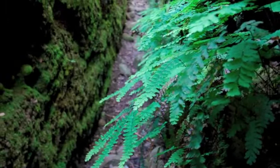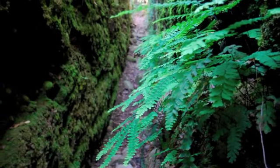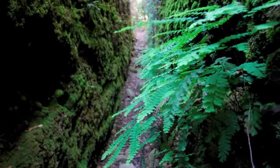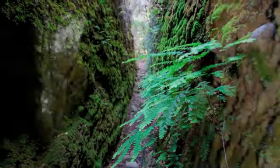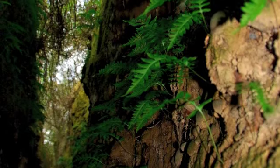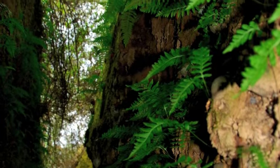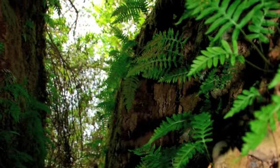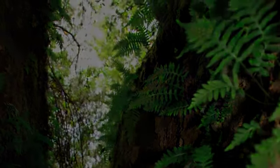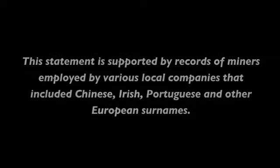The most recent professional review of the history of these diggings was performed by archaeologist Susan Lindstrom in 1988 as part of the analysis prior to the residential and commercial development of the area now known as Natoma Station. Lindstrom noted that whether the site is or is not of Chinese origin may never be known. Suffice it to say that the ethnic composition of the labor force most likely was a combination of Euro-Americans and Chinese. This statement is supported by records of miners employed by various local companies that included Chinese, Irish, Portuguese, and other European surnames.